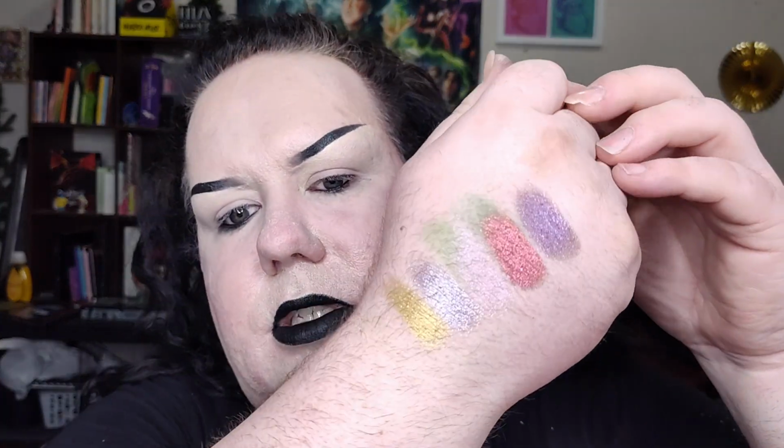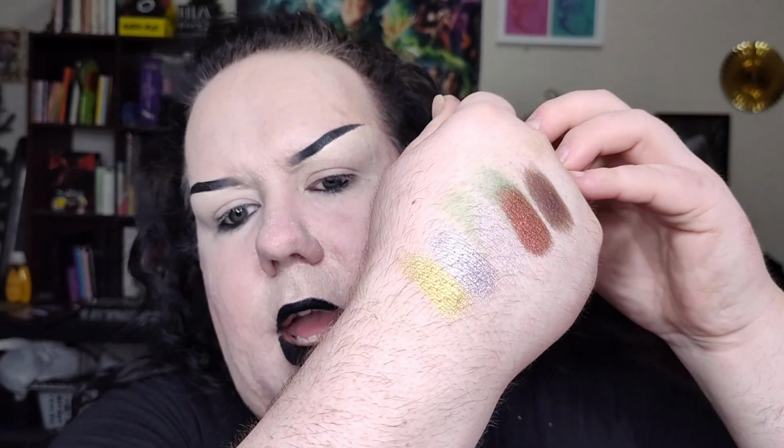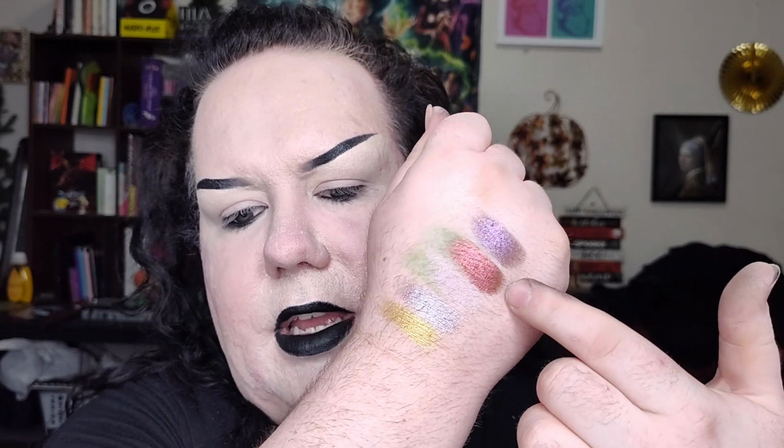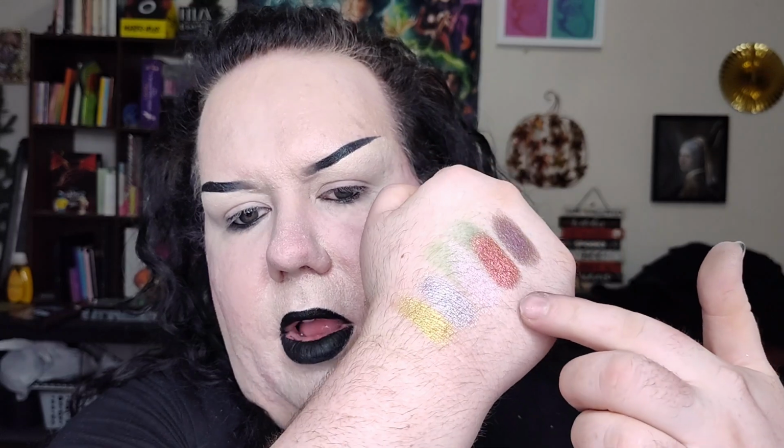So here's that center row, just to slightly show you as I'm talking. I tend to look at it just as you're seeing here. This shade here is definitely a duochrome, but a lot of these could be multiple. I don't really feel like you're going to see a lot of that in certain shades. I think you definitely can, but it's kind of hard to see.